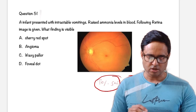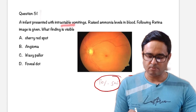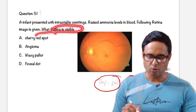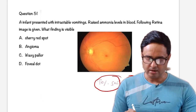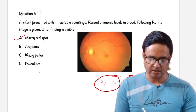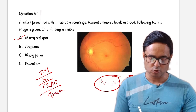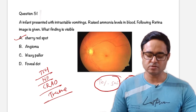Question number 51. An infant presented with intractable vomiting, raised ammonia level in blood, following retina image is given. What finding is visible? I think we are very much familiar with this image. Here it is given clearly. It is cherry red spot. In which condition is it seen? It is seen in Tay-Sachs disease, Niemann-Pick disease, central retinal artery obstruction, and trauma. So you have to be familiar with this cherry red spot and in which condition it is found.